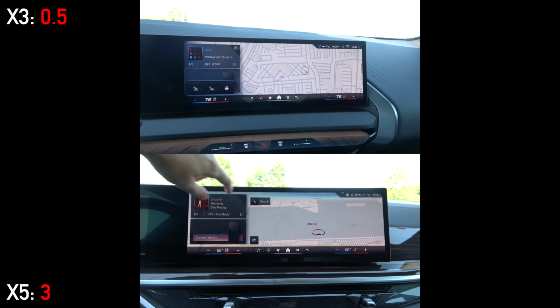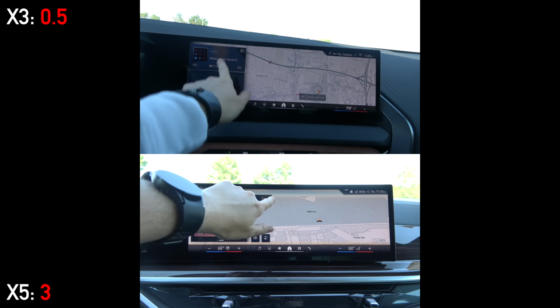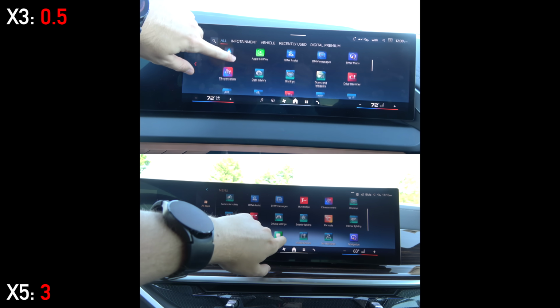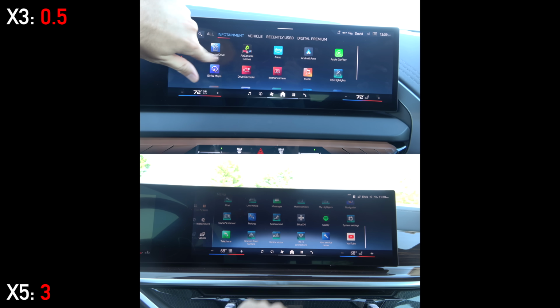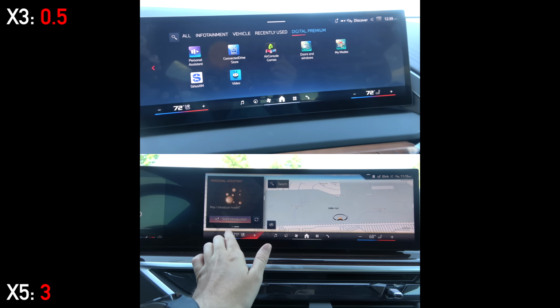Now we're already at the large screen, so let's go ahead and talk about them. They both are 14.9 inches, and the X5 is using iDrive 8.5, while the X3 is using iDrive 9.0. Visually and functionally, they are almost identical, even though 9.0 marks the first version of iDrive built off of Android as the backbone. Both have built-in navigation, as well as wireless Android Auto and Apple CarPlay.